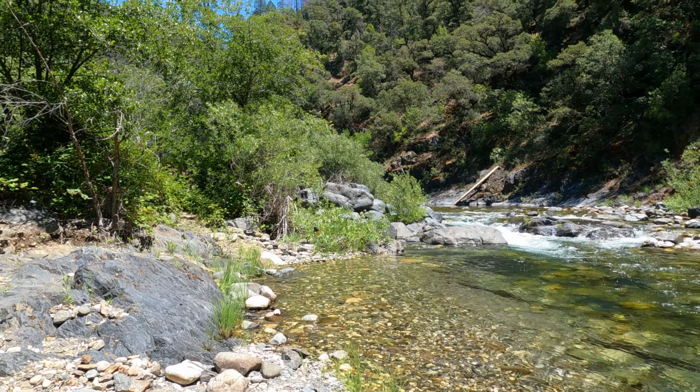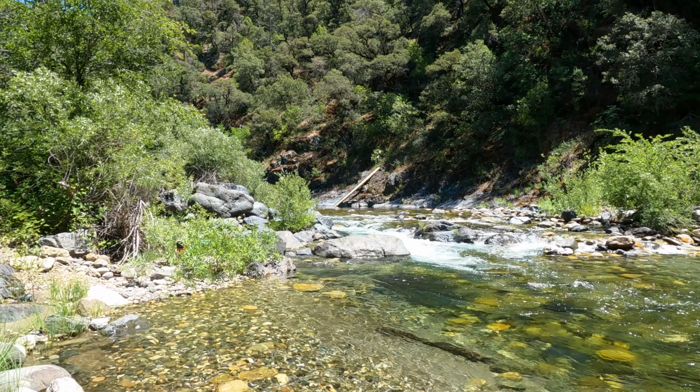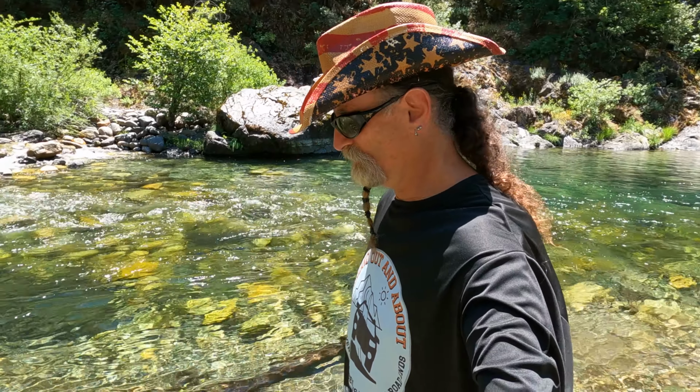This is a good spot to actually stay the night, but we have lots of rigs and lots of people. We need a bit more space. This is pretty cool.